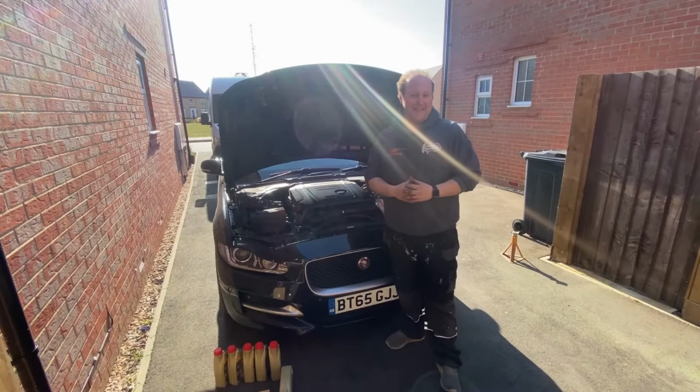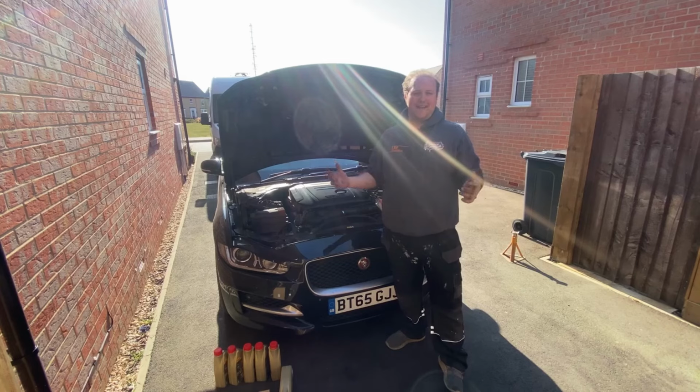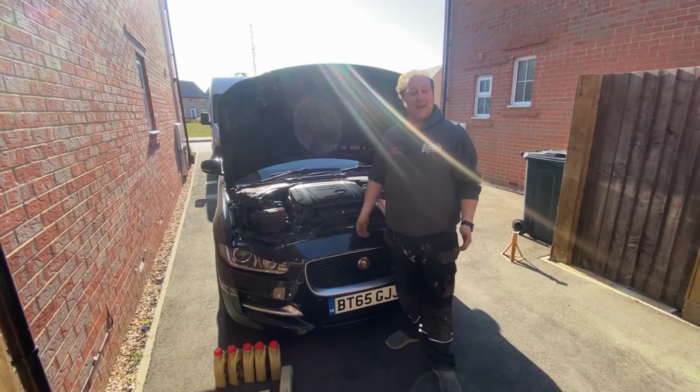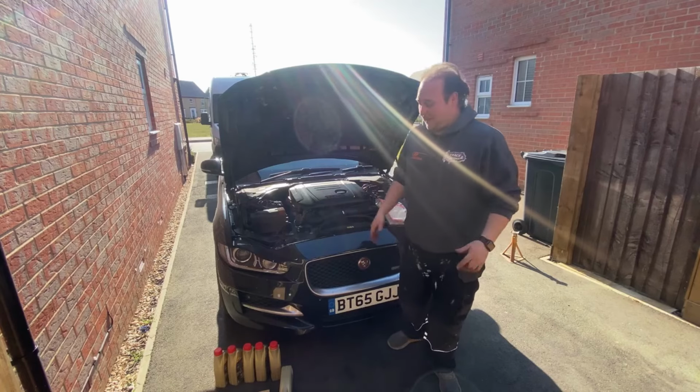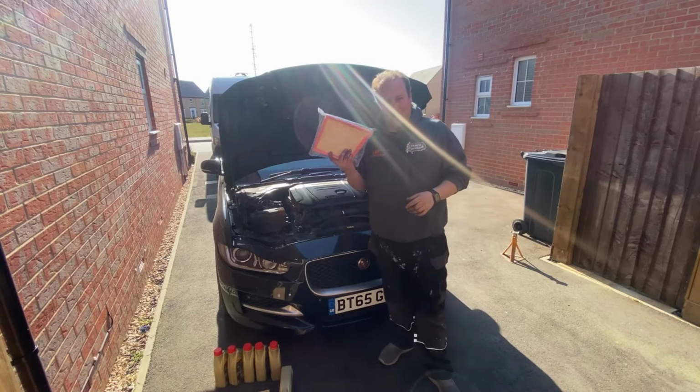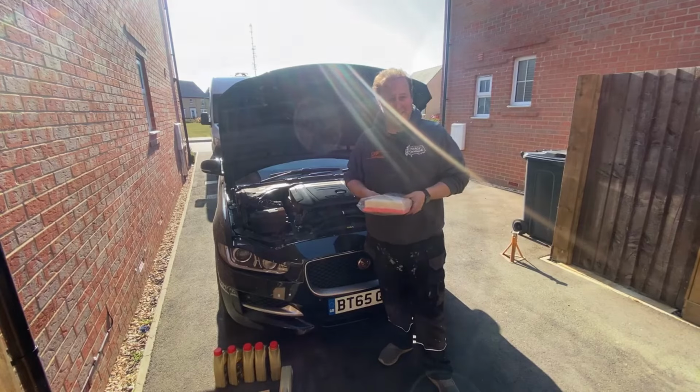Okay, so if you're just doing a simple oil and filter change on your Jaguar XE 2 litre diesel, then make sure you put your engine cover back on, shut the bonnet, and away you go. However, if like me, you want to go a little bit further in your service, next we're going to tackle the air filter. So stick around and we'll get that done next.